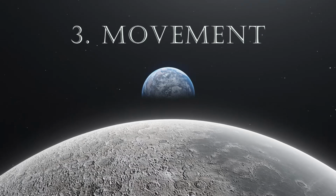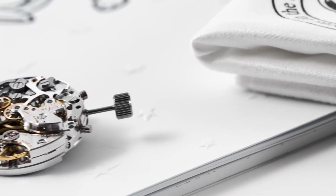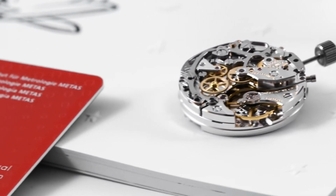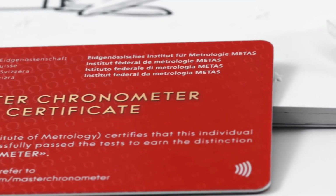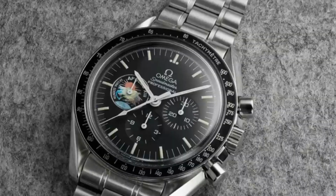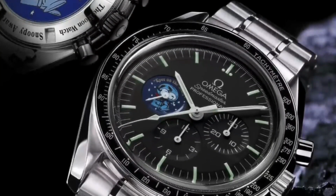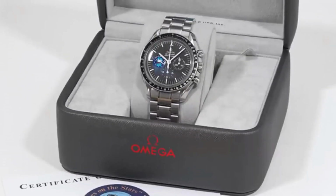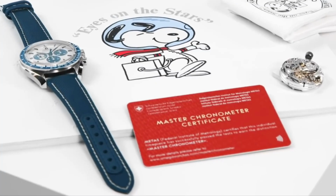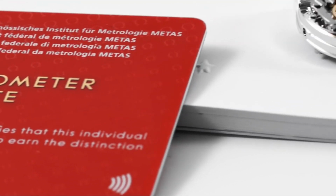Onwards to number 3, the movement. The most advanced movement ever found in a Speedmaster Professional can be found inside the Silver Snoopy. The Omega Coaxial Master Chronometer Caliber 3861 is METAS certified. The most recent Moonwatch model uses the same movement, which is jam-packed with cutting-edge technological upgrades. The Caliber 3861 has a coaxial escapement, a silicon balance spring, and is METAS approved.